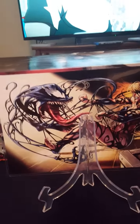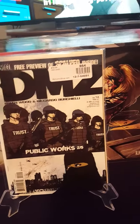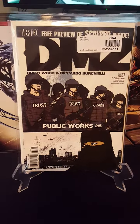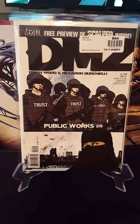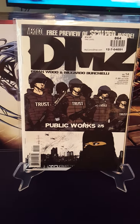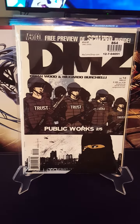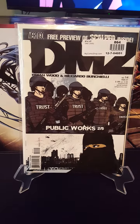Alright, my second book, I got this from mycomicshop.com. Really was eBay, but it ain't their store. What this is, DMZ number 14, came out in February 2007. And what this is, the first or the preview of Scalped.